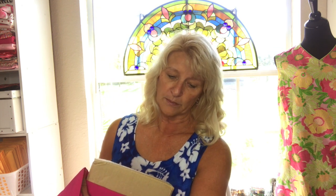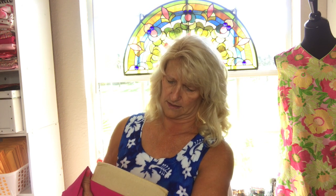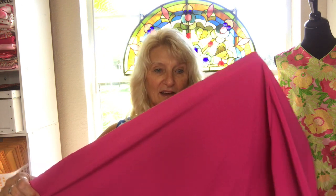This one is lipstick pink. It is 1.778 yards, so almost 2 yards, 1 7/8 maybe. This is a charm satin in fuchsia, 59 inches wide. 86% polyester, 14% spandex. Originally $14.99 a yard. And oh my gosh, look at this color.